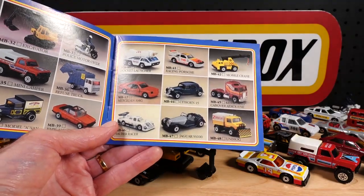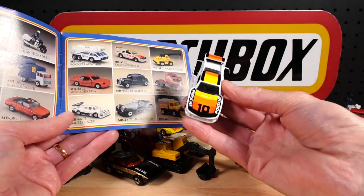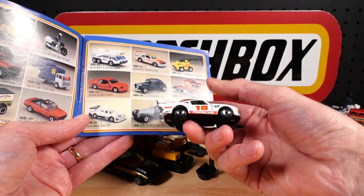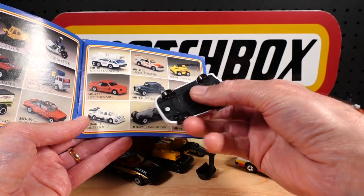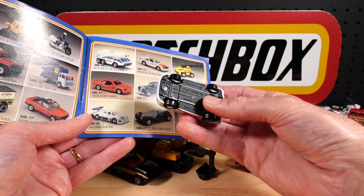Number 41, Racing Porsche. Lots of races in this. Lots of races. And this is about the third variant, I think, of this particular casting. Maybe more. And then, of course, there are more and more in the gift sets through the years.